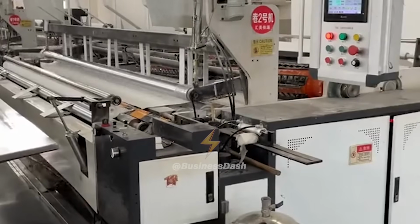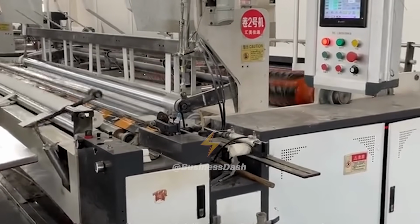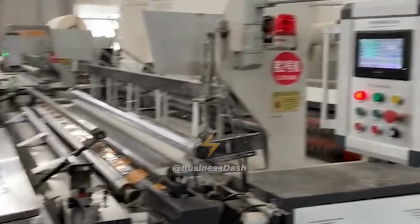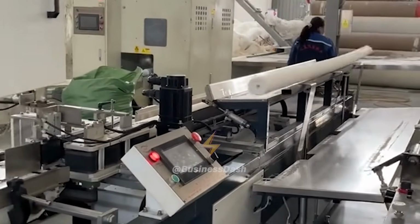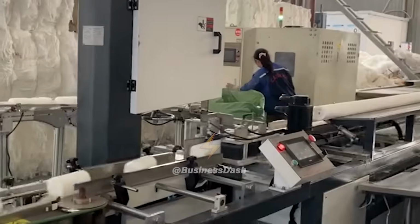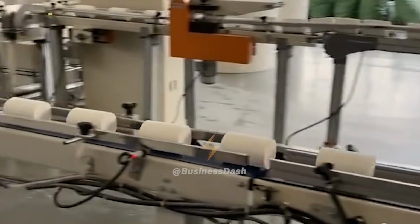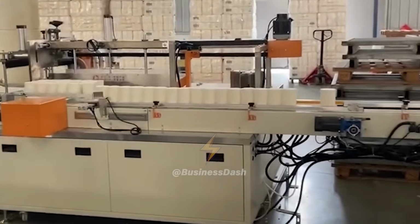A tissue converting machine is what turns those large, inexpensive jumbo rolls into the neatly perforated toilet rolls or folded tissue packs you see on store shelves. The setup is simple. Jumbo rolls are mounted on the back, the machine embosses the paper to give it that soft texture, perforates it into tearable sheets, then rewinds it into smaller rolls. After that, a cutter trims them to the desired length.